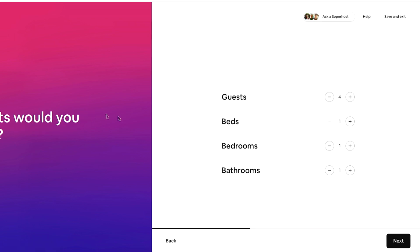How many guests would you like to welcome? Okay, so guests, 10. Beds. Technically, do I have 5 or do I have... Use the pull-out sofa as a bed. Okay, so I have 5 beds. There's 3 bedrooms and 2 baths.